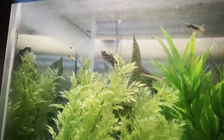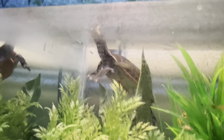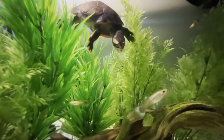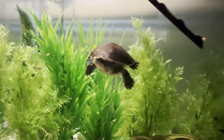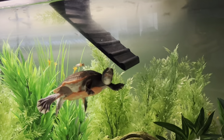You can do it, Ninja. I have faith in you. Don't hurt the little guppies. You know what the deal is. He's like looking at him like, I don't want to eat you. What's the other thing? Oh my God, I just missed it. He just got him. Of course, when I walk away, you get one, you little turd. You better get some more. There's some more in there, buddy. Oh, got him.